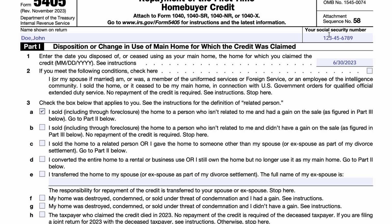Basically, you're only completing part 1 if you actually no longer use the home, if it converted to business use, or you made it into a rental property, in which case there are certain rules that apply, and we'll cover those. So we'll pretend that this was the year that John Doe sold his home. This tax form was just released in November of 2023, so we're going to pretend we're in the middle of tax filing season. John is reporting that he sold his home on 6/30/2023, and that's in line 1.